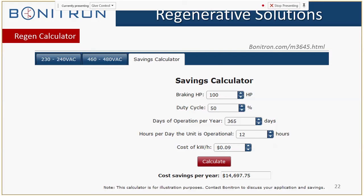Okay, so it should be a virtual no-brainer, though you still will have some guys that will want to battle you for chopper and resistor just because of the initial cost. But if they're operating at a 50% duty cycle, the resistor is going to cost just as much, if not more.